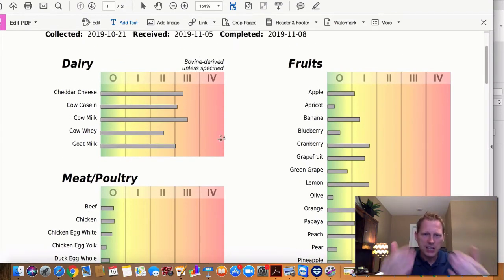So dairy, this patient has to go dairy free. If we see spikes into the 3s and the 4s, that's 6 months. We're getting rid of that. We are dairy free for at least 6 months.